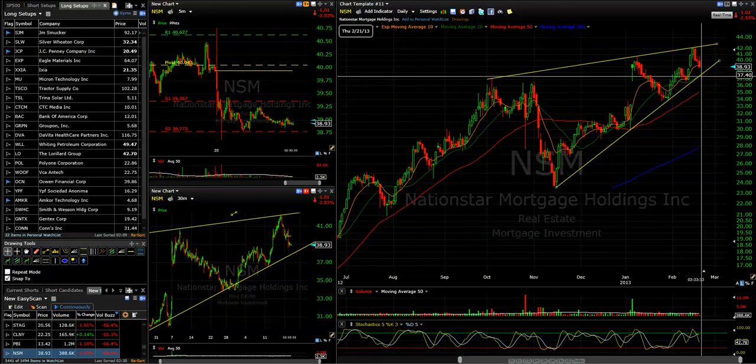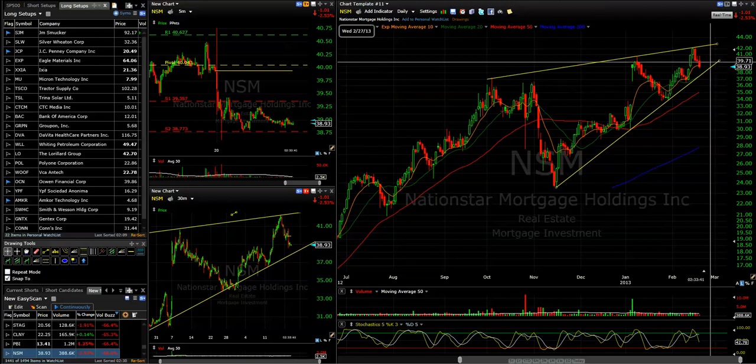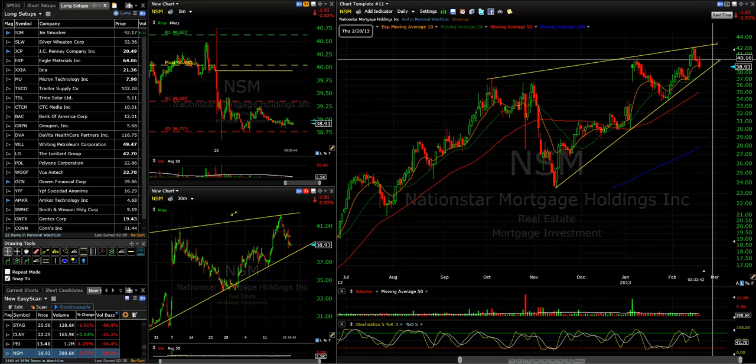So I would only look at this from a short perspective, 37.50 is where I'd want to get short. As for the stop loss, I can't really say at this point. You may be able to make it 40.16, but I'd rather see some more price action develop before I come to a conclusion on that. Let's do one more.